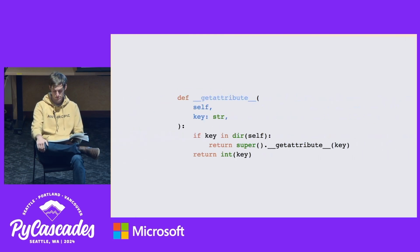It has an alter ego named Dunder getattribute, you'll see, which is called for all access unconditionally. It gets called for names both existing and not. But beware, infinite recursion is easily got if you happen to type out self dot. So remember, when you need to access attributes inside of your thing, you won't use self dot, give your super a ring.